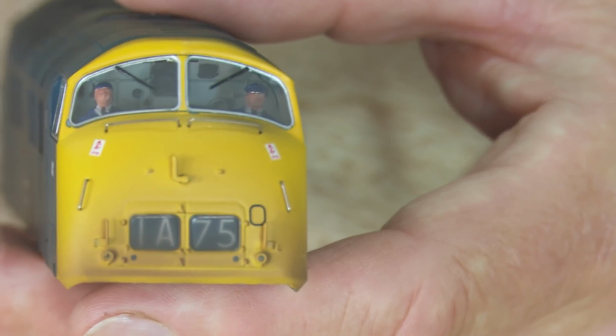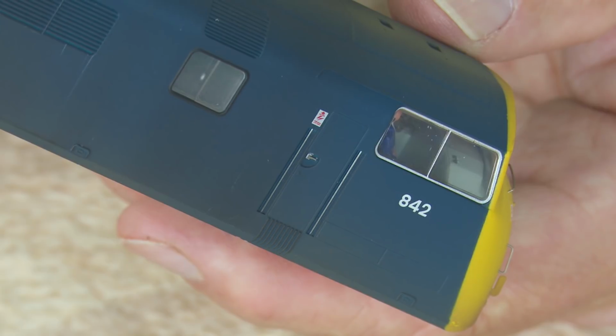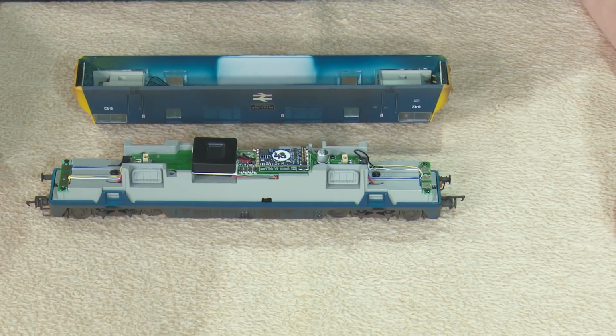And perhaps the detail on the bulkhead behind. I'm not too sure whether you can see the detail on the dash, but I did put a little bit in there as well. So now it must be time to put it back together.